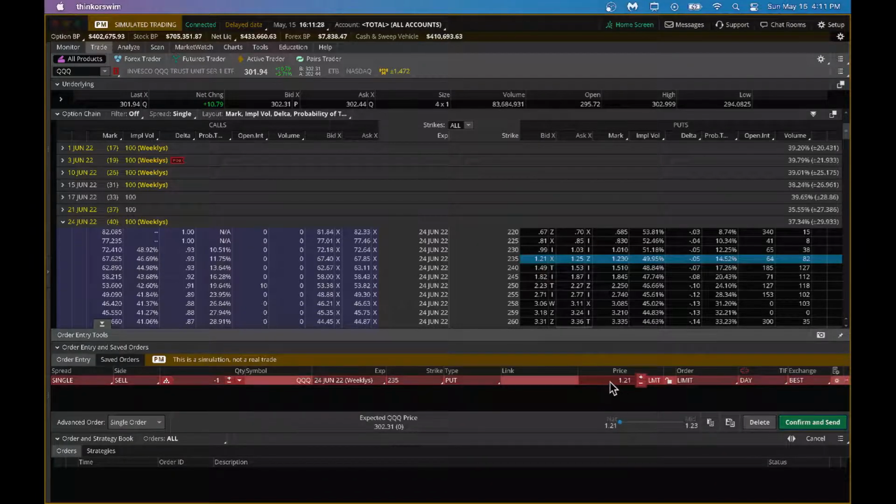You're making $121 here, and you're selling a put option. Look at the probability of touch here. There is a 14% chance the price will hit 235 in QQQ by this expiration, 24 July. That's a very good percentage. I think it's very comfortable here. You could sell some put options here at the rock bottom price. As you can see, there's a very low chance, just 14%, of QQQ hitting 235 by this date. So I'm comfortable here. I will go and click confirm and send.